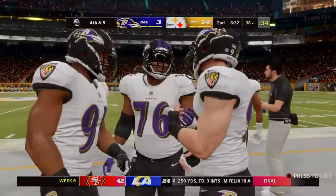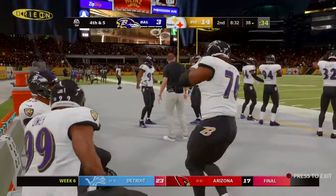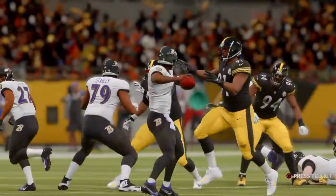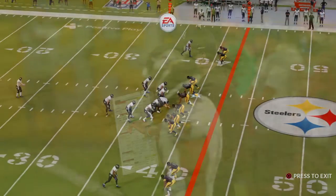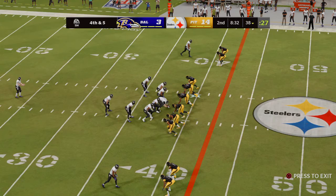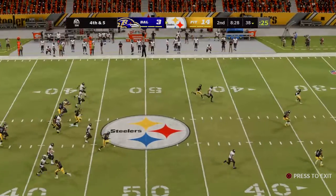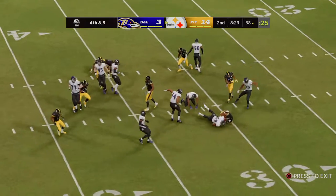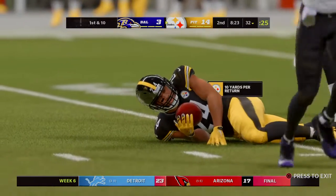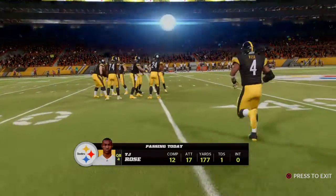Well, this first half has not gone according to plan so far offensively, or even defensively for that matter. They could use a big-time spark somewhere, but it's not going to come on this drive as they have to punt this one away. The Ravens send their punter out now as he's on to kick it away. This is brought in at the 21. A nice return there of 11 to help mitigate a good punt. And possession will switch hands, 1st and 10.